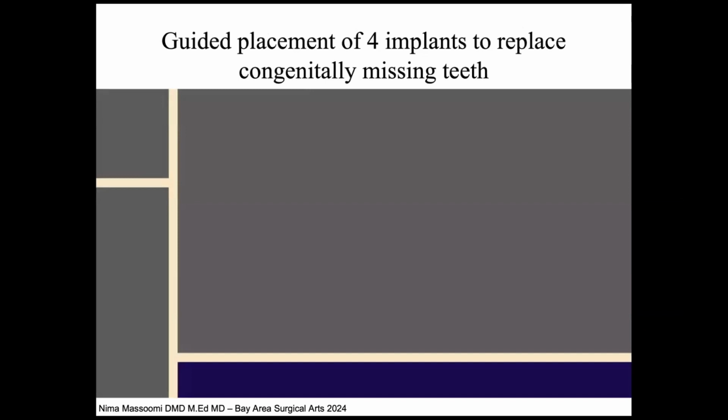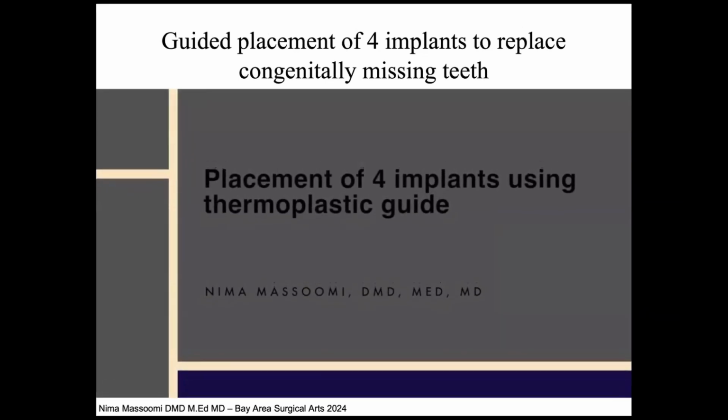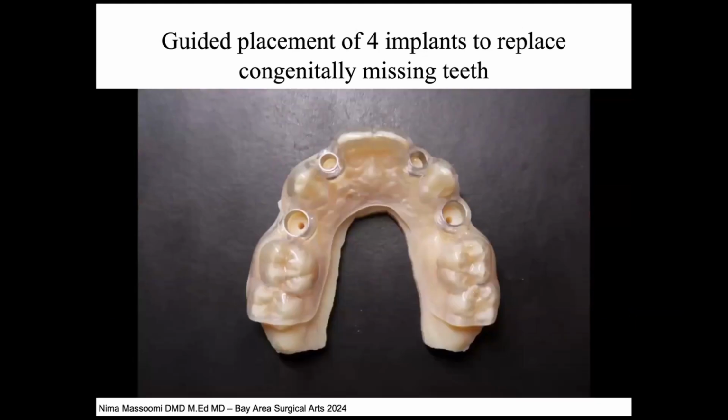So this is a video of us doing this case, and again, no music because I want to be able to talk you guys through this part. So this is right before surgery, after he was grafted, the thermoplastic guide.